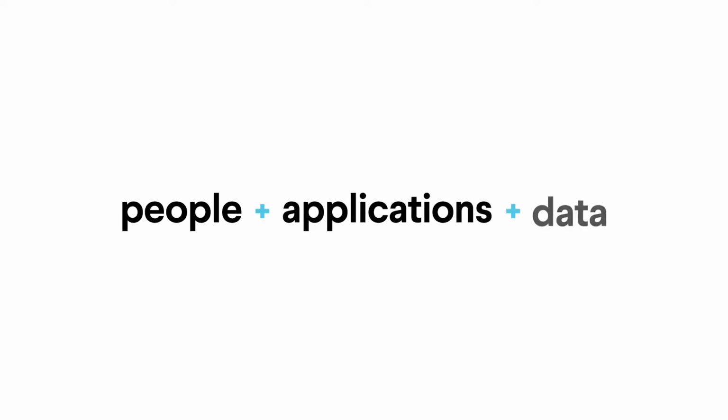Slack is where work happens. It's a new layer of technology that brings together people, applications, and data, and it's replacing email around the world. But why should you download Slack if you use Radius Plus? Great question. The best way to say it is this.